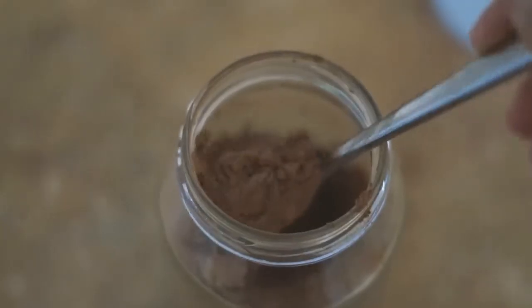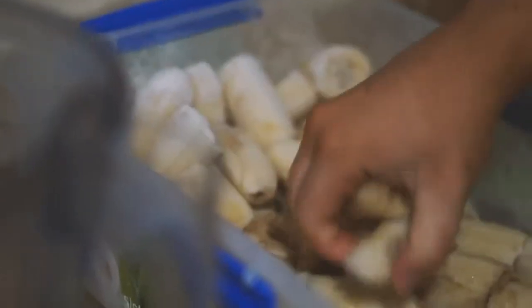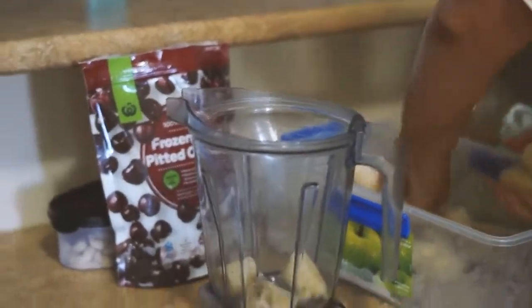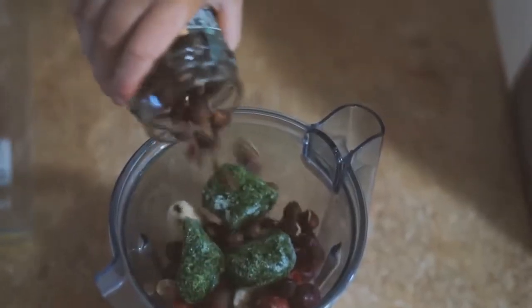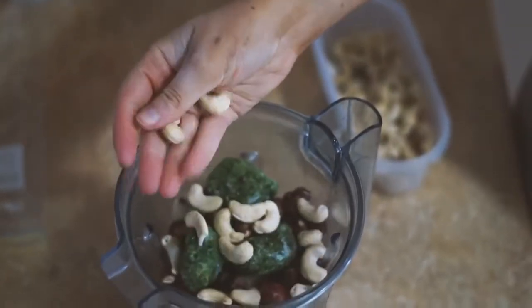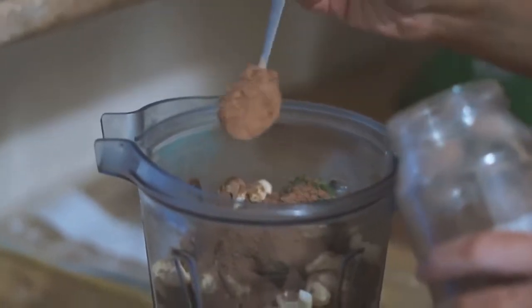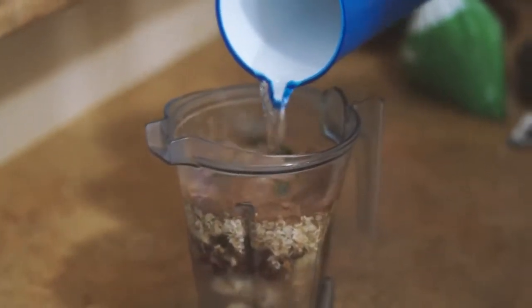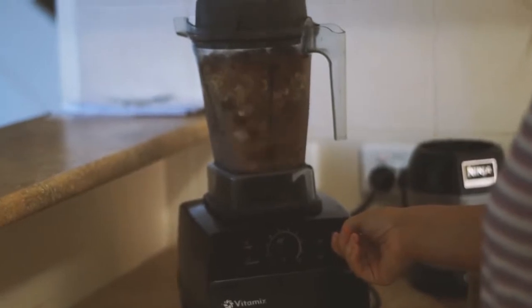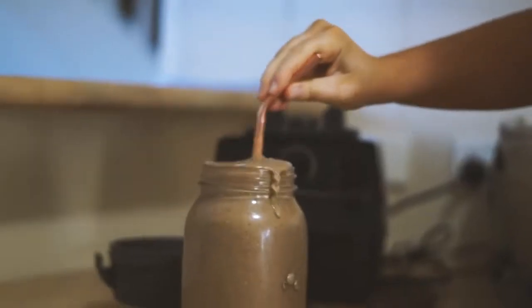Alrighty, my beautiful friends, so for breakfast this morning, of course, we are starting with a smoothie, my absolute favorite. First of all, I started with 2 to 3 frozen bananas, as well as some frozen cherries and some frozen spinach. Then I added in some roasted hazelnuts, some raw cashews, some cacao powder, a lot of cacao powder to be honest, because I love it, as well as some oats to keep me nice and full. Then I added in some water and I blended it all up until it was a beautiful creamy consistency like so, and I enjoyed this breakfast very, very much.